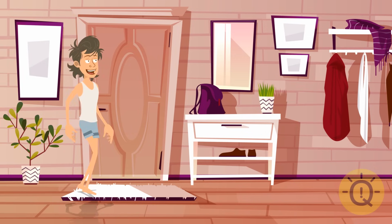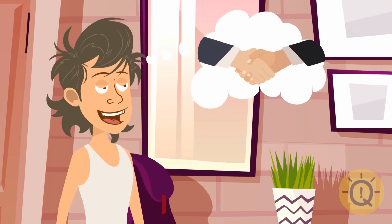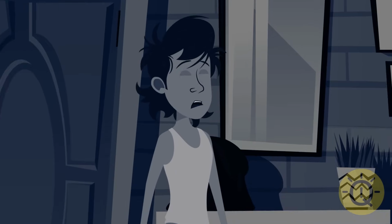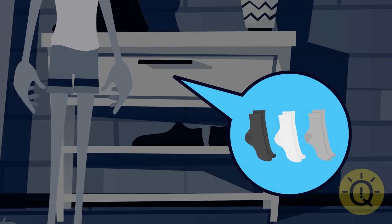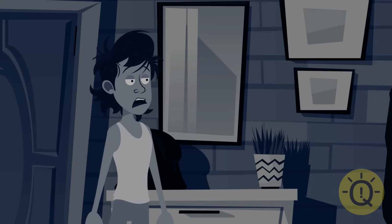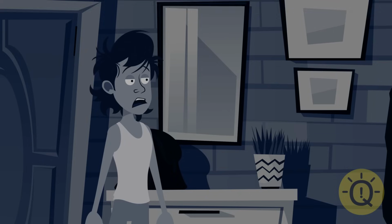Theo was getting ready for a job interview when the lights in his apartment went off. He was in a rush and didn't have time to wait for the lights to come back on. He was almost ready. He only needed to put on his socks and boots. Theo had socks of 3 different colors: black, white, and gray. He didn't care what color his socks would be, but he needed 2 socks of the same color. How many socks should Theo take to make sure there would be at least one matching pair?